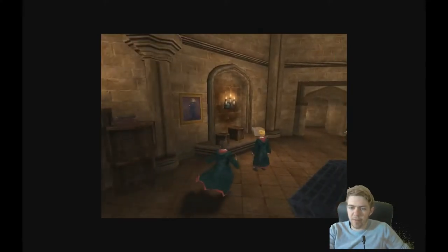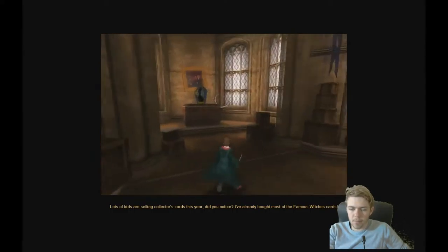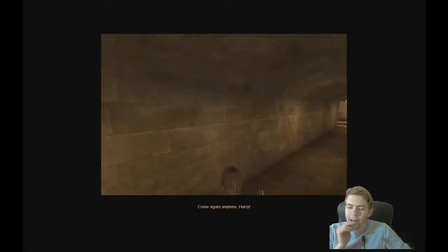Portrait passwords. Very nice. Lots of kids are selling collector's cards this year. Did you notice? Now there's I want that one. Very special collector's card, Harry. Alright. Again, anytime, Harry.